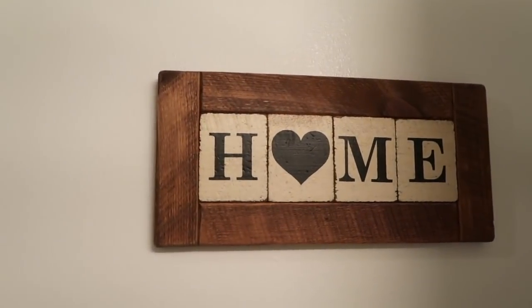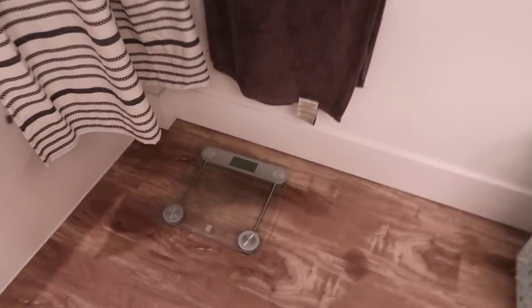And then I have this home sign. And then I have this laundry basket back here. And I have my scale. So this is where I weigh myself sometimes. This is my favorite part of the house by far.